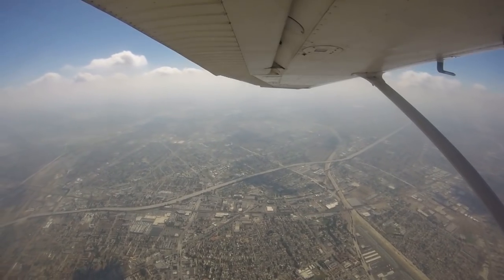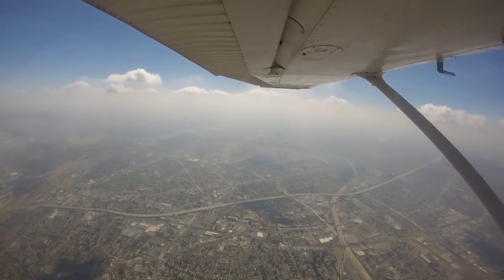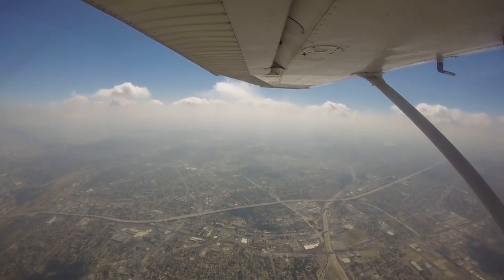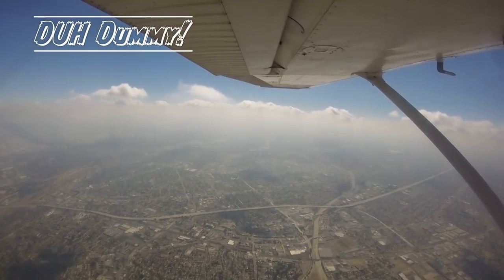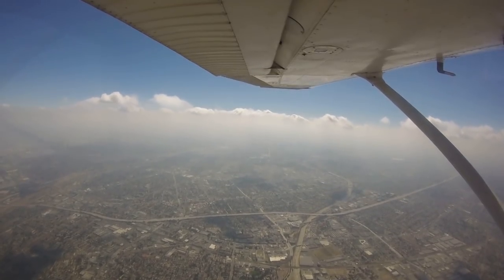Traffic no factor, usually Bravo. Contact approach 125.5 today. Traffic no factor, 125.5, usually Bravo. Cessna 460, traffic no factor, VFR climb 6,500 is approved. VFR climb to 6,500, 460. Do you want 5,500 or 6,500? Yeah, you got it. 6,500, 460.